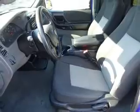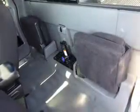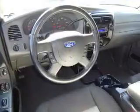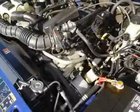Inside you'll find a premium sound system, front airbags, an adjustable tilt steering wheel, cruise control, an MP3 player, power outlet, air conditioning, power door locks, power windows, power steering.